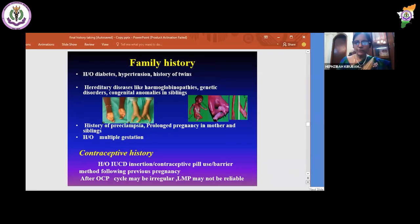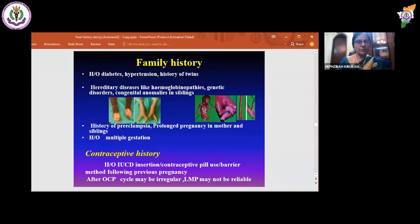So coming to the family history, he has already mentioned about this, history of multiple gestation, history of anomalies in the siblings. See, the two siblings are having anomalies. So the third one, they aborted. They wanted a medical termination. See, look at this. This is an autosomal dominant disease.